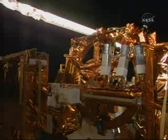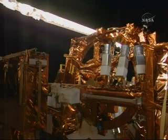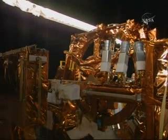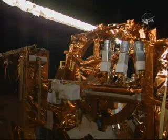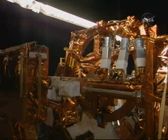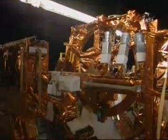Commanders Scott Altman and John Grunsfeld, after they wake up, will take a look at what's called the Flight Support System, which is in the aft part of Atlantis' Payload Bay. This is part of the berthing mechanism that the Hubble telescope will reside in once Atlantis meets up with that telescope on Wednesday.